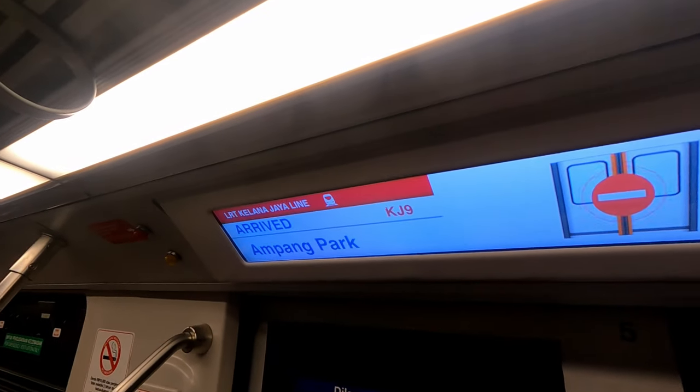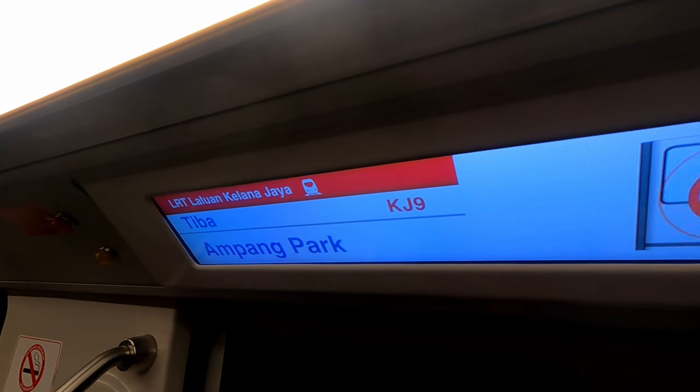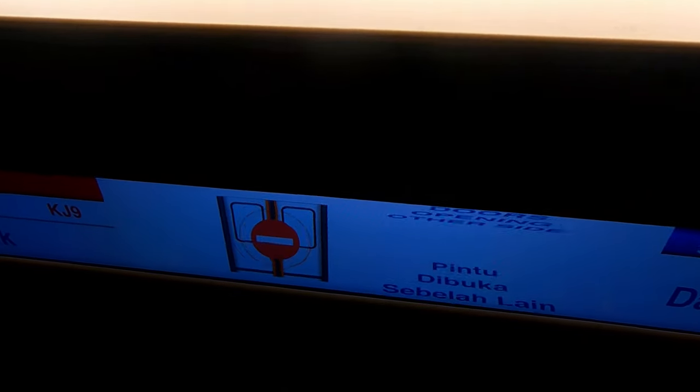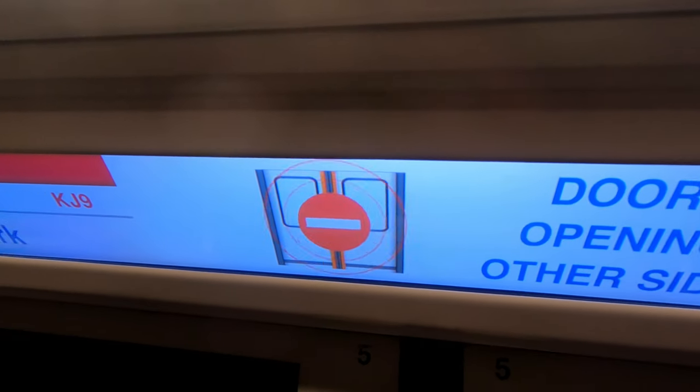We just arrived at Ampang Park, KJ9, and this is where I have to transfer to the Putrajaya line. And the doors open on the other side.